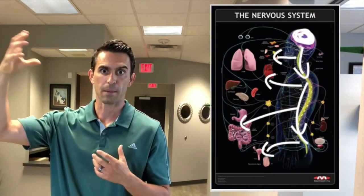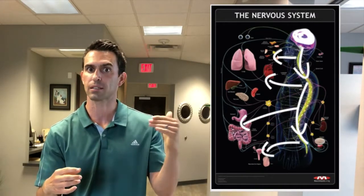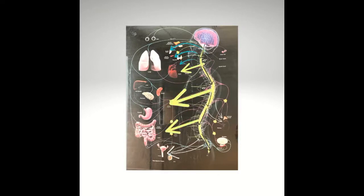Now the brain controls every part of the body, and it does this by sending messages or commands down the spinal cord and then over each nerve to connect and control each part of the body. So chiropractic care looks to the spine, and it looks for spinal misalignments that put pressure on these nerves. They distort the message or the command that was sent from the brain to a specific part of the body.